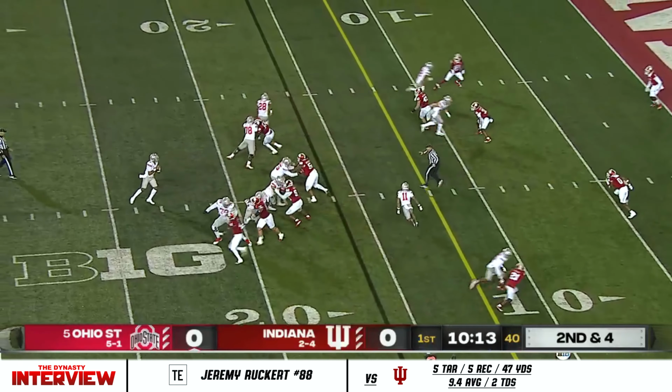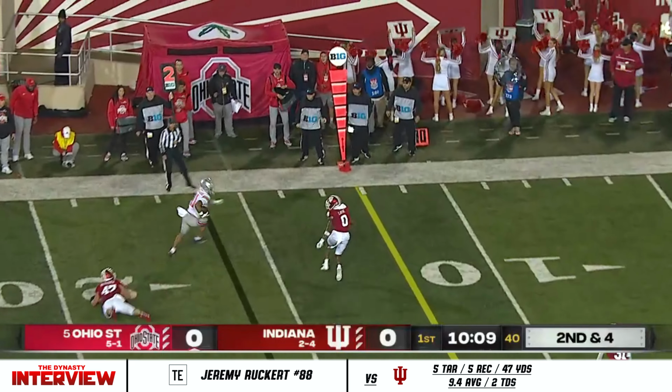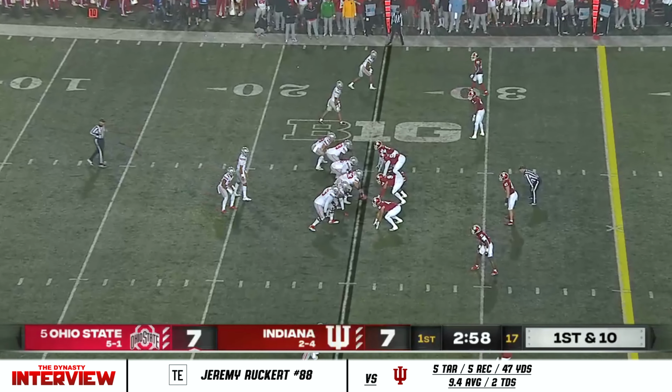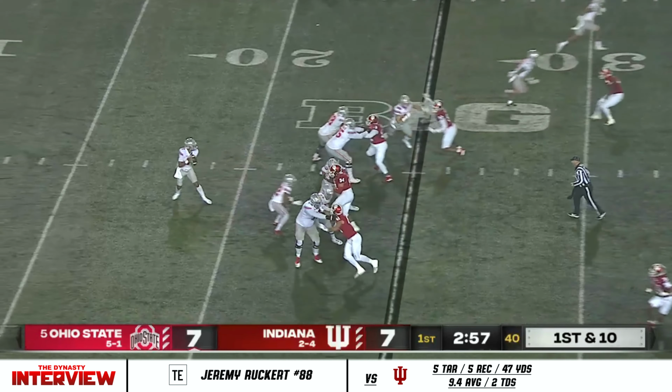Second down and four. And Stroud back to throw. Again, dumps it off. Smith and Jigma able to get to the edge. And it turns out. And Bryce Young might be the front runner right now for the Heisman. But C.J. Stroud making some noise. He's the Ohio State quarterback.